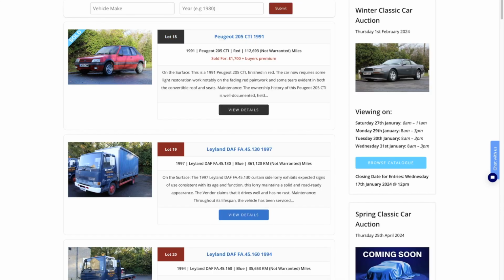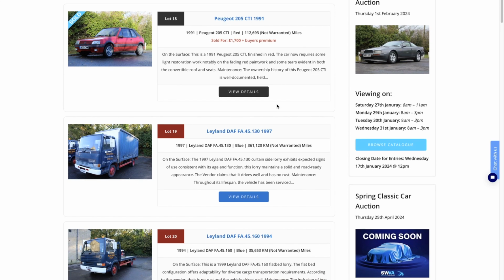Next up on page 2 was lot number 18. This was a Peugeot 205 CTI 1991. Real little pocket rockets, these. Finished in red, a great colour for the car, and yes, it needs some light restoration work, but would have been an absolute bargain, I think, for £1,700 plus the buyer's premium, with well-documented history and so on.